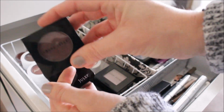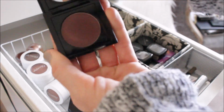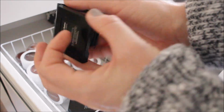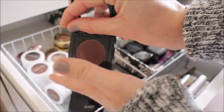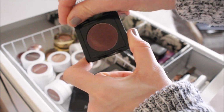I did forget one Bobbi Brown eyeshadow. This one is in the color Wine, I believe. It's a little bit different. It's a circle instead of a square. It's called a rich color eyeshadow. I'm not really sure, but I love this one. I will never get rid of it. It's so gorgeous. It's a really pretty plummy burgundy color.